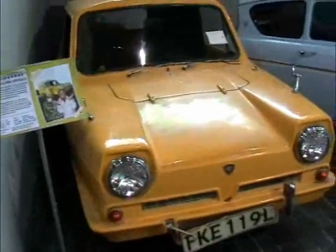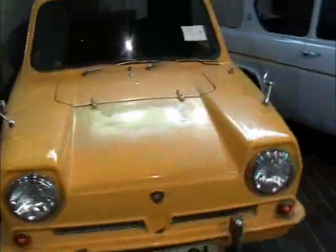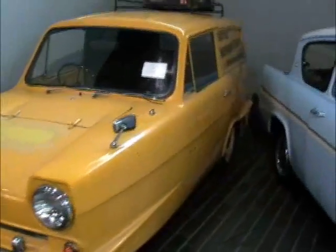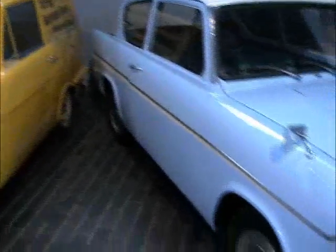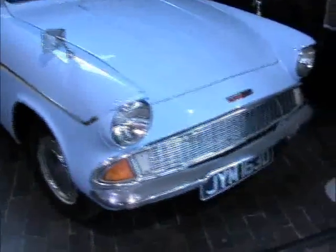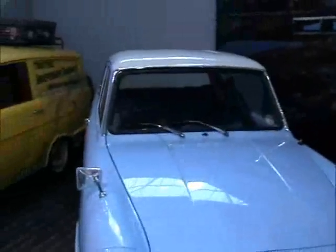Rodney, you plonker! Derek Trotter's van, the actual Derek Trotter's van, and the 66 Ford Anglia that the Weasleys flew in Harry Potter. Nerdy.